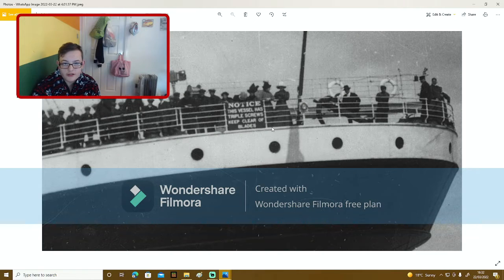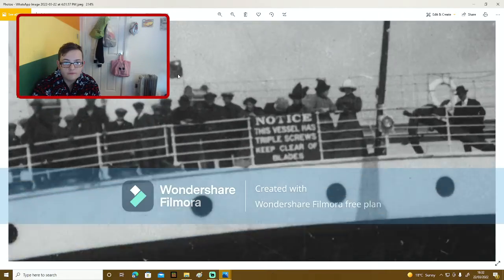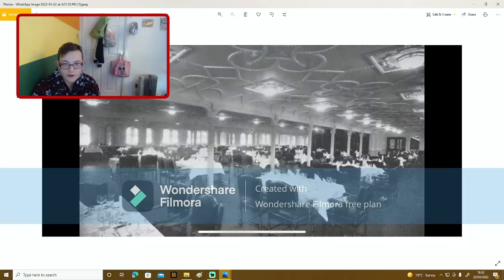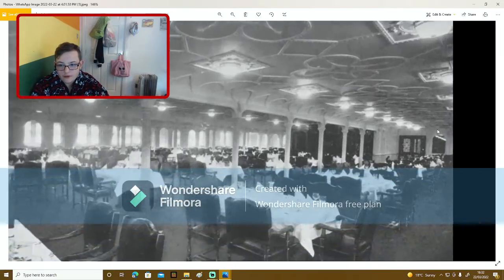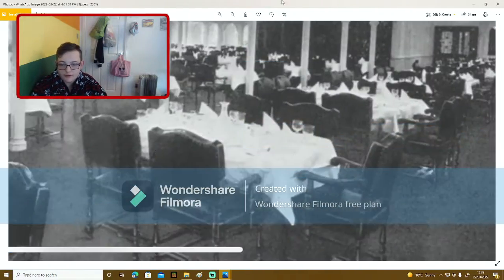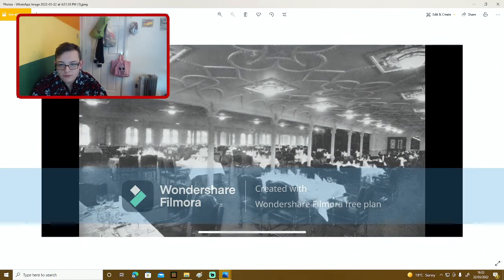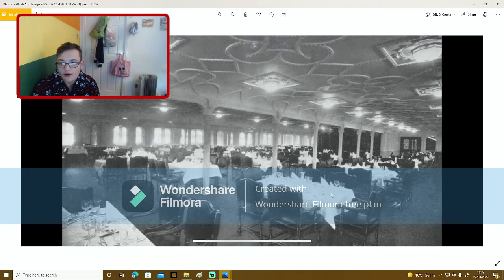So this is Titanic, as stated there. Oh look, the door's open. I like this one, and we can tell it's on Olympic because of this, possibly during a dinner service, actually. Interesting. Nothing else to say.